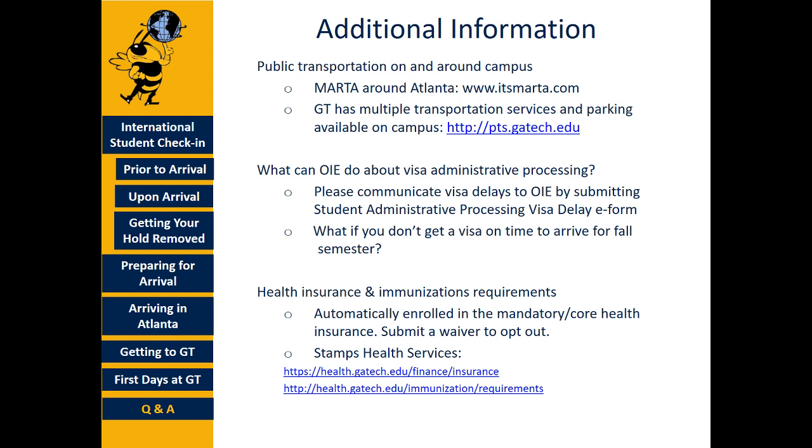And then in terms of this administrative processing, sometimes it can be resolved in a few days or a couple weeks, but unfortunately for some people it can take much longer than that. So if this does happen to you and you are still pending in this process after basically the end of course registration, it may be that you will have to defer your program to a later start date.